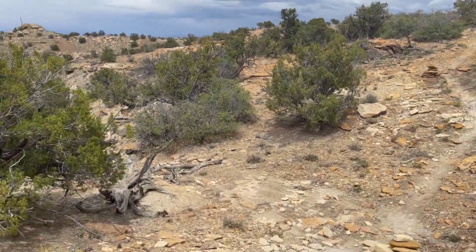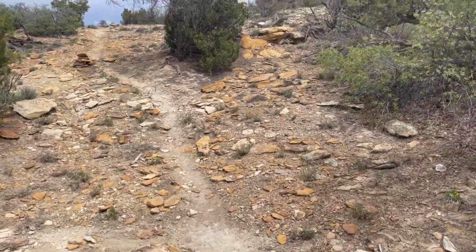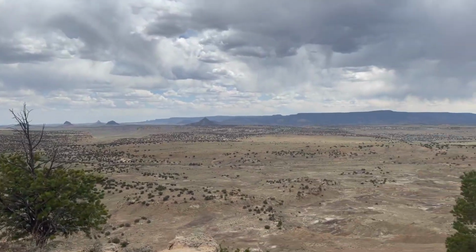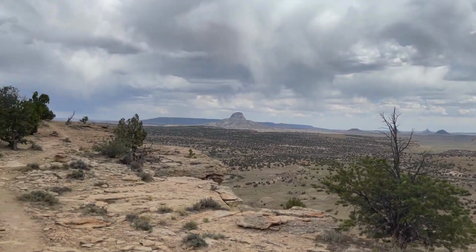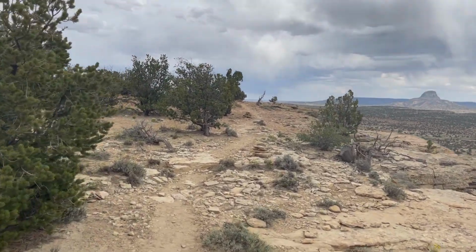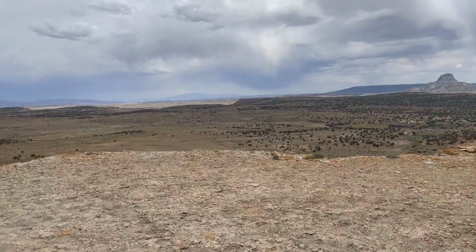About 2 miles to the next water cache. Kind of just ups and downs, but it's pretty. It's cool. Long way down. I don't know why we couldn't have walked down the plain. We've been going up and down these hills. I don't know sometimes how they pick these trails. Amazing.